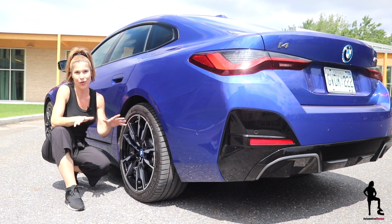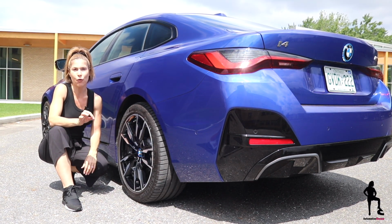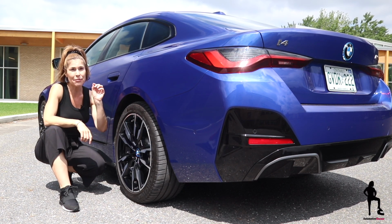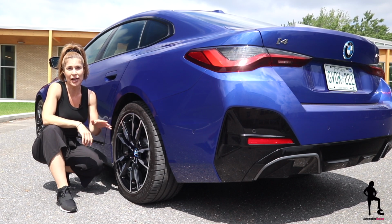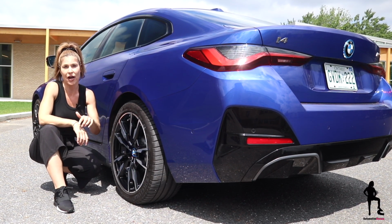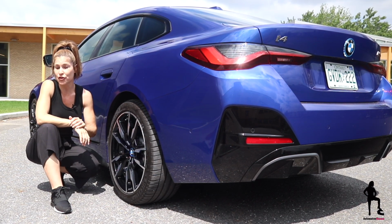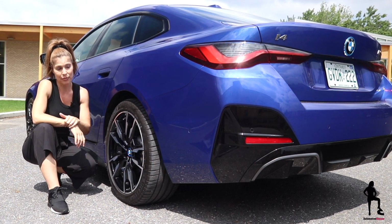It's quite impressive. Now, to clarify again, this week I'm reviewing the i4 M50 xDrive with 19-inch wheels, and it's important to mention this because these 19-inch wheels have a range of 270 miles or 435 kilometers, whereas the 20-inch wheels have a range of 227 miles or 365 kilometers.